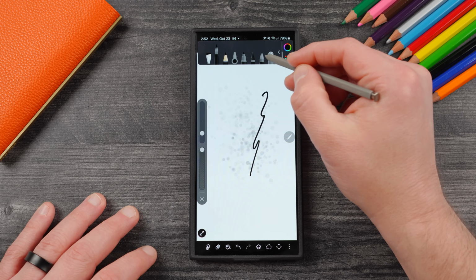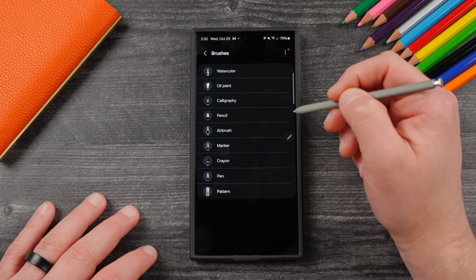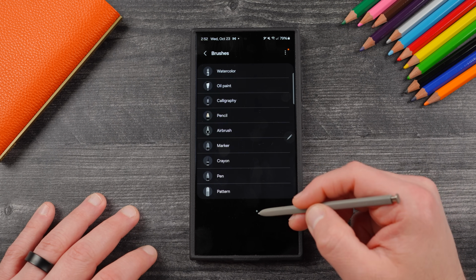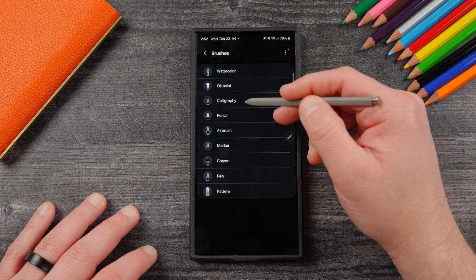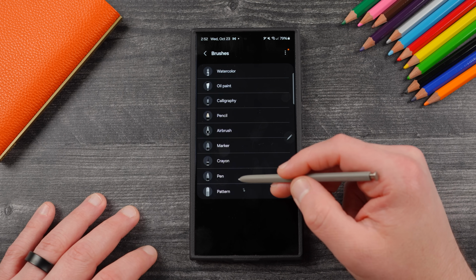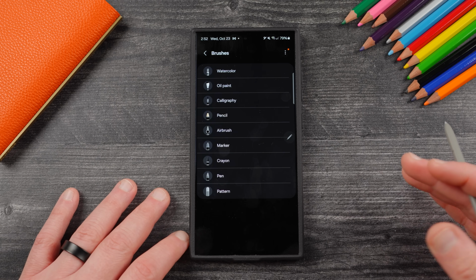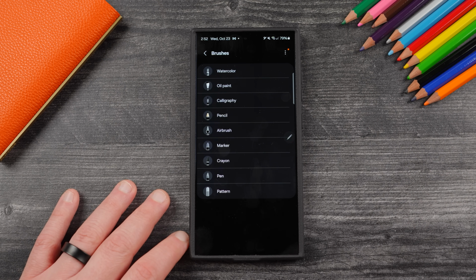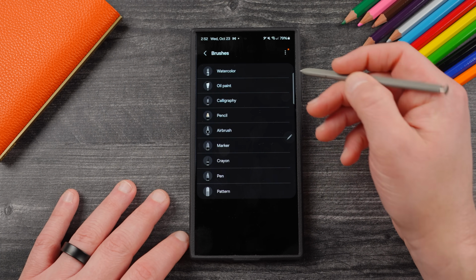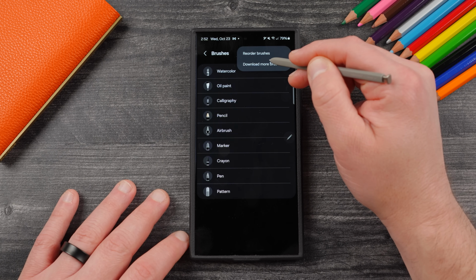Now the other option is here in the brushes at the top, there's a little settings cog. You used to have the option to see all these different types: watercolor, oil paint, calligraphy, pencil, airbrush, marker, crayon, pen, pattern. I particularly like the pen because you can simulate a fountain pen, which some of you know I'm a fountain pen collector, so it's nice to be able to simulate that look digitally. Up here, you can now download more brushes.